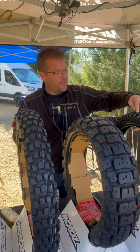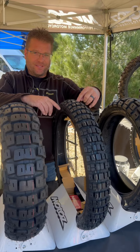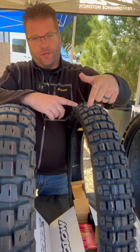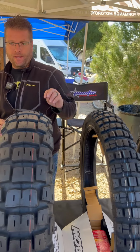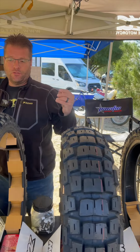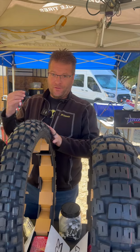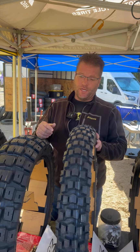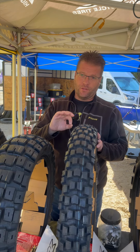You see that this one here, we have angled lugs, so that has a little bit of that same effect, but we still have a flow through right here, so you're not going to get as good of that deep side hill sand traction that you get out of the Rally tire. If I was going to do Baja or the desert down here for an extended period of time, this Rally tire is 100% the tire I'd run.